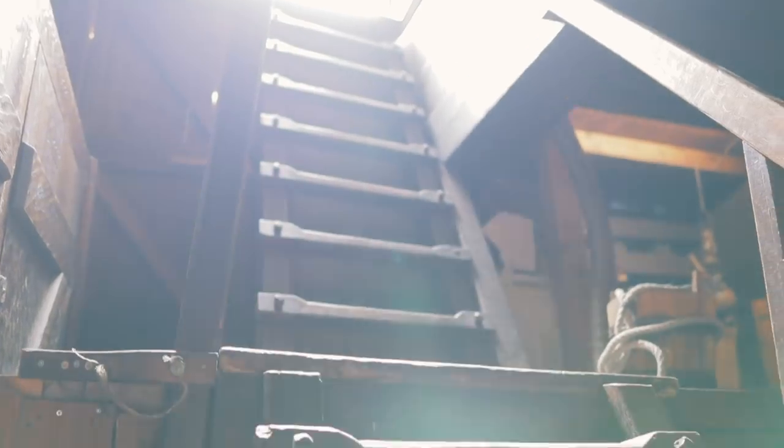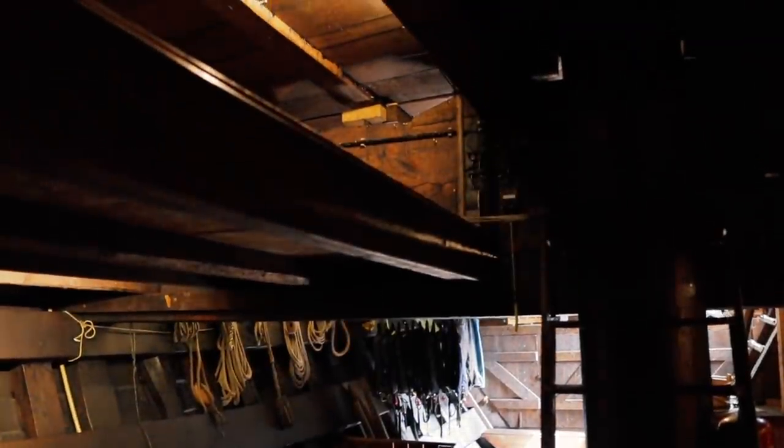But one of the most mind-blowing experiences for me was going below decks, and realizing just how tough life would have been for a sailor on these medieval ships.